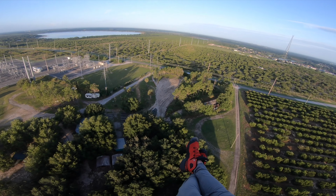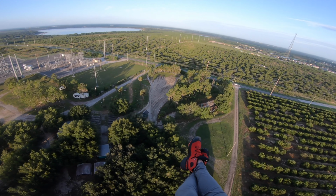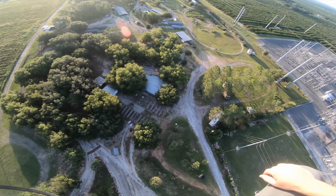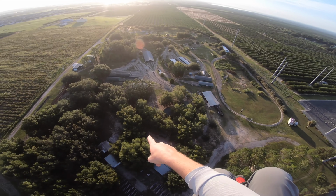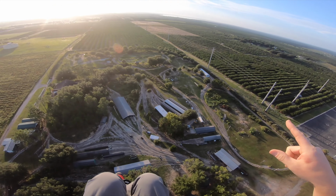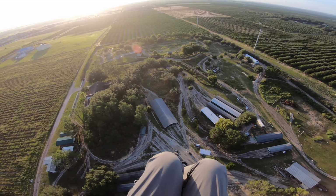This is so cool. I mean, this is even bigger than I thought. So you got your switching yard, I guess is what that is down there. You got your stations where they work on them, another switching station with some hangars. We got some places to ride around. This is pretty cool, man.